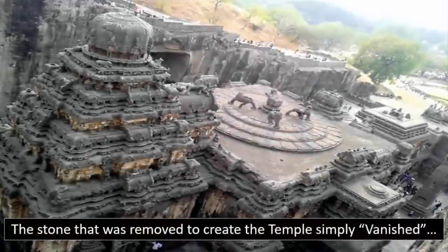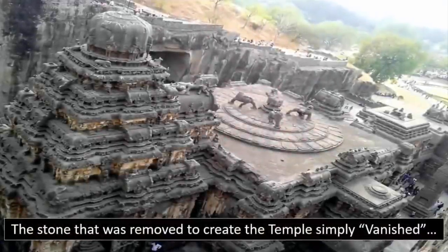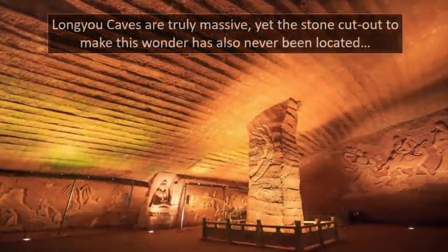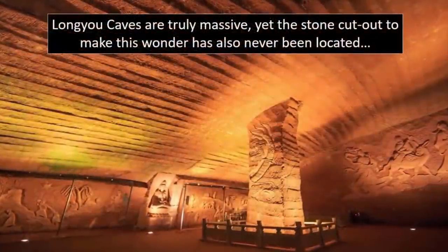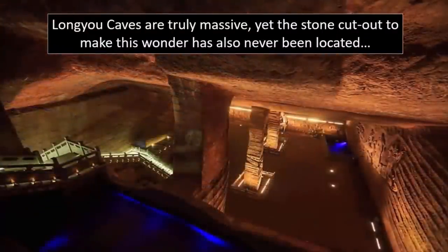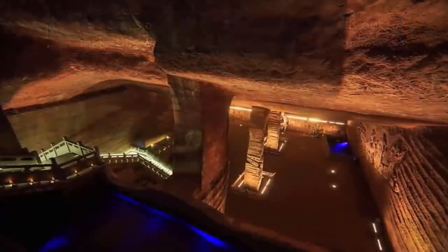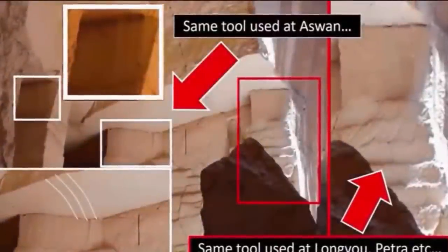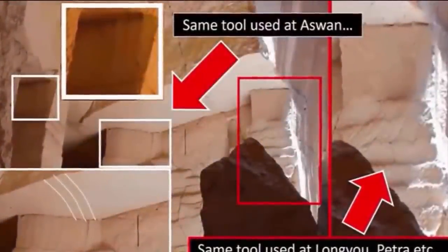With the stone quarried out to create the astonishing temples, an accepted artistic masterpiece, just like Yongyu Cave in China, having never been found. Additionally, during my own pursuit for clues as to how and indeed who could have created such temples, I have identified signature tool marks in several areas that match that of many other ancient ruins, such as Yangshan Quarry, also in China.